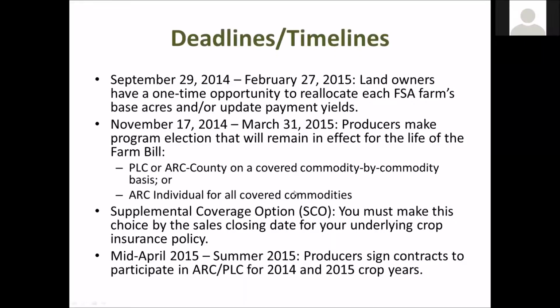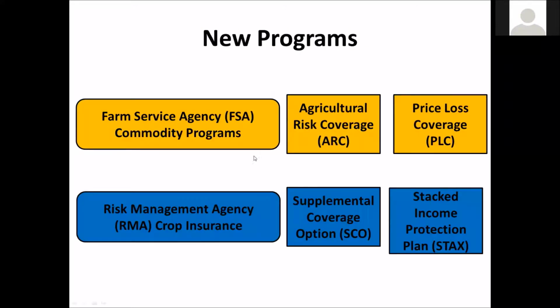What we're going to end up moving into now, I'm just going to quickly remind everybody the deadlines for that base acreage reallocation decision and payment update or yield update is February 27th, and then we'll have the March 31st deadline to make our ARC or PLC selection.